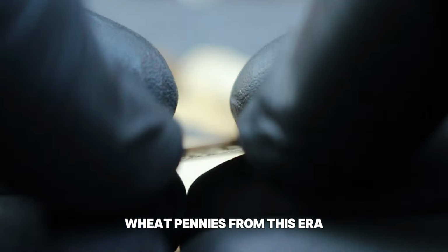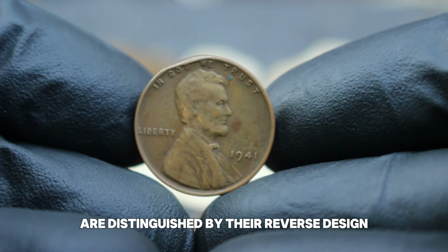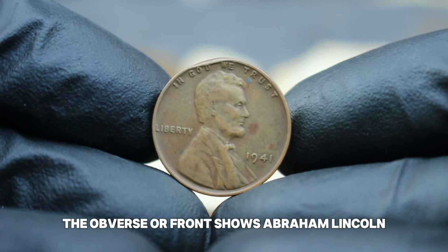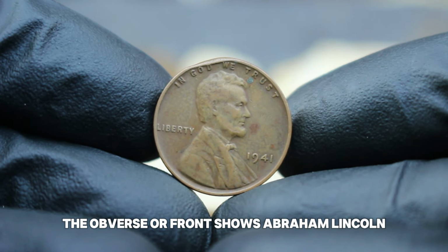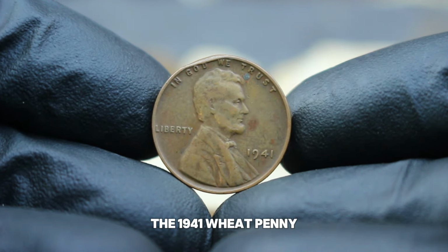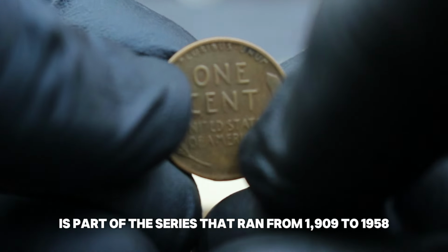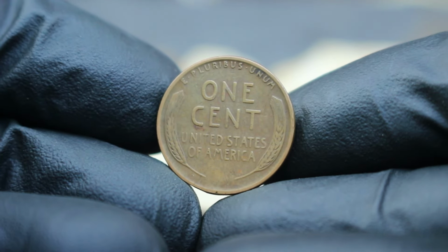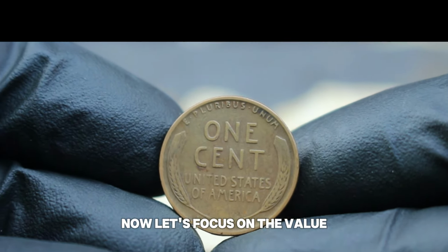Wheat pennies from this era are distinguished by their reverse design featuring 2 stalks of wheat, which gives the coin its name. The obverse or front shows Abraham Lincoln, who has been depicted on the penny since 1909. The 1941 wheat penny is part of the series that ran from 1909 to 1958. Now, let's focus on the value.